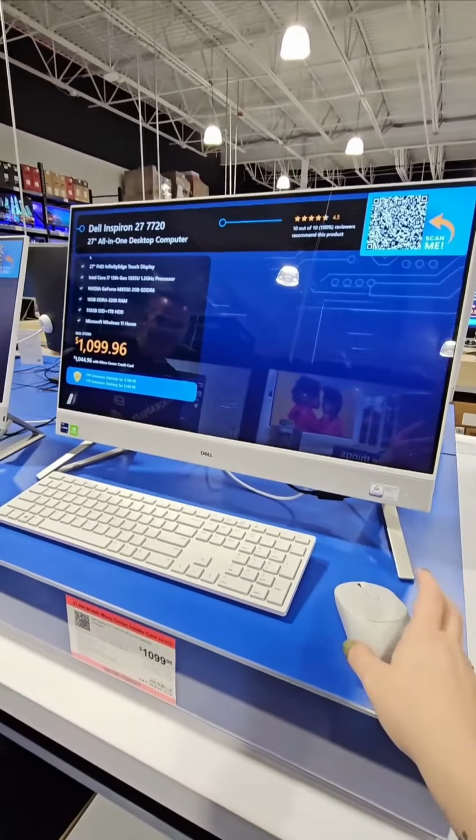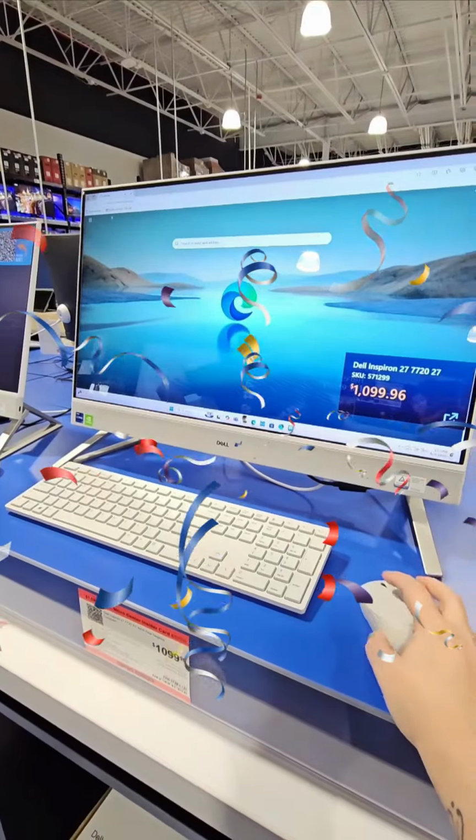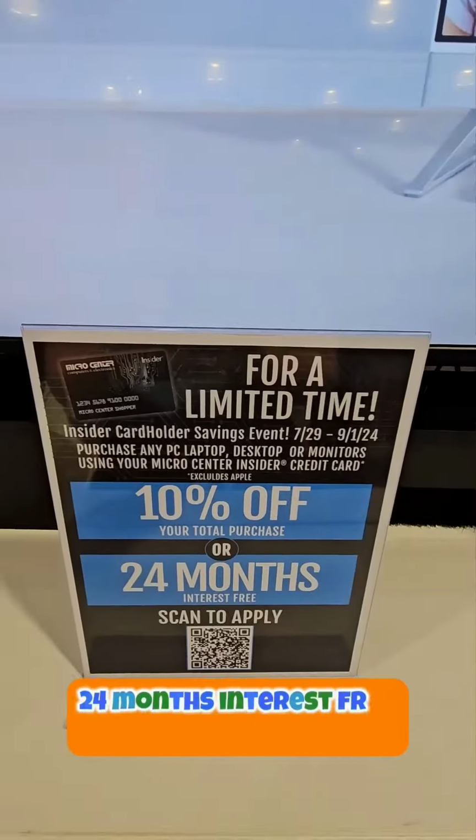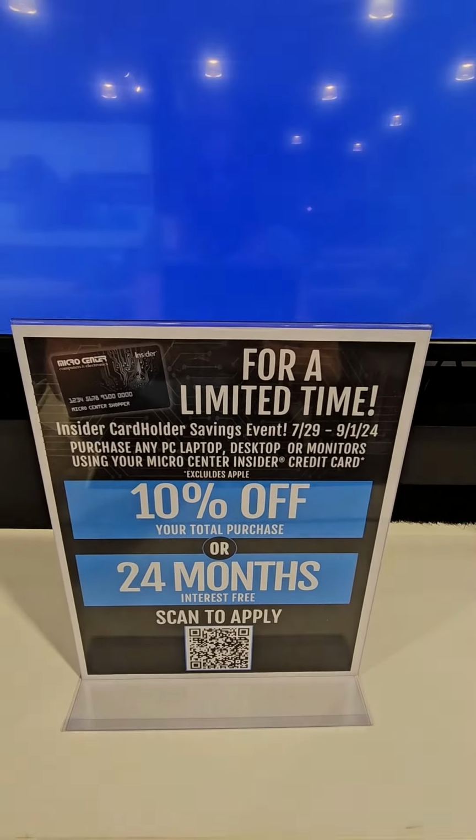It is my birthday, isn't it? Can I just charge it? This thing is so pretty. Okay, so this may have just made my mind up for me.